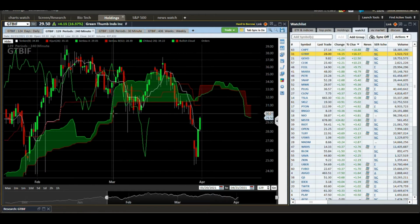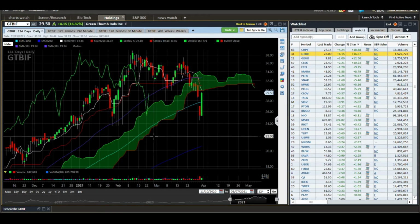4-hour chart, we've got a lot of resistance up there still. See how oversold this was? This is just way oversold. Let's look at a daily chart. Yeah, it was a pretty big gap down right there.